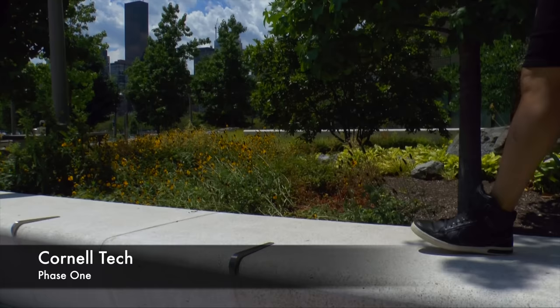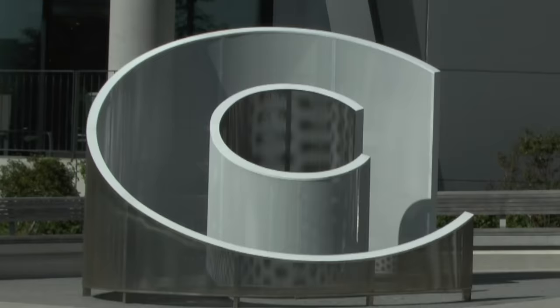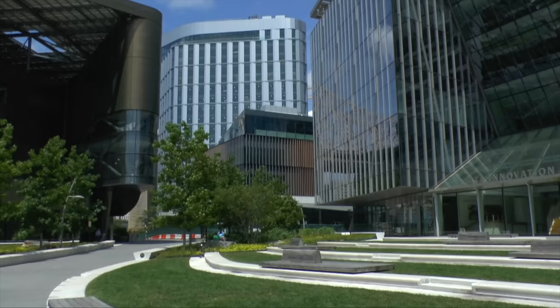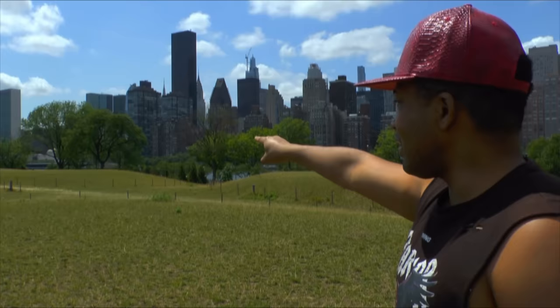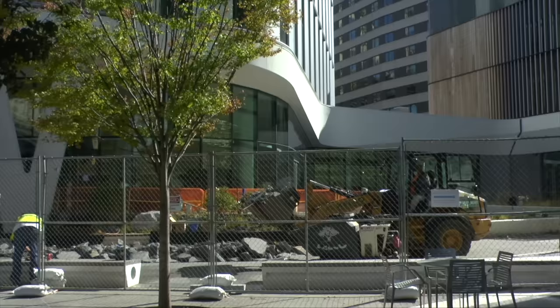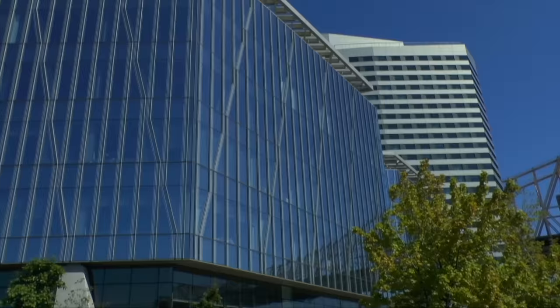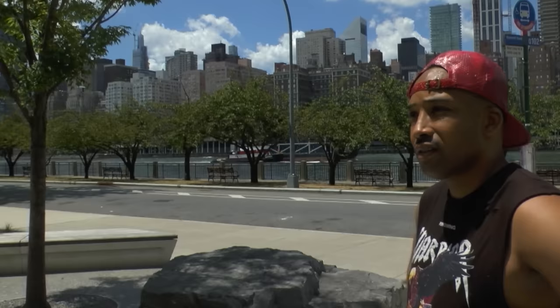This is the section of the island that's being transformed into Cornell Tech. Right now, they've finished four buildings. Eventually, there will be 10. This is where the rest of them will be. When complete, Cornell Tech will bring thousands of students and faculty members to this once sleepy residential island. Longtime residents are worried that the construction of this large campus might lead to a decrease in the amount of affordable housing on the island.